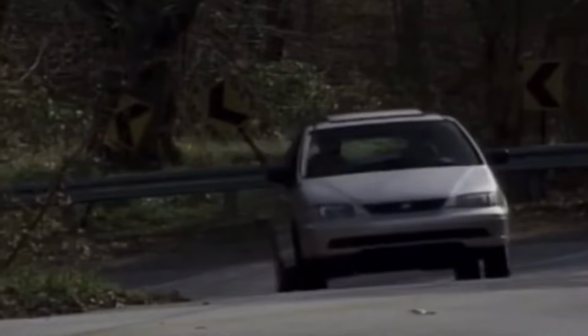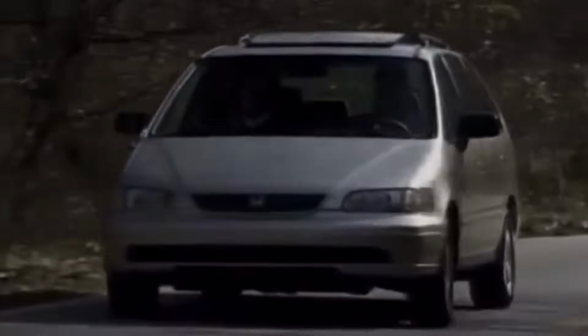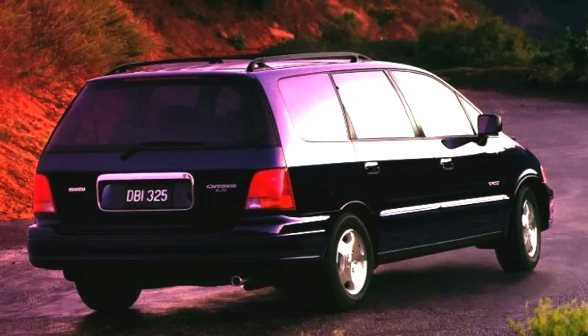Again, they had a sloping front end, and by this point, it really wasn't unusual and out of the ordinary. Isuzu had a rebadged version as the Oasis, and it would go down as the only Isuzu minivan offered in the States.